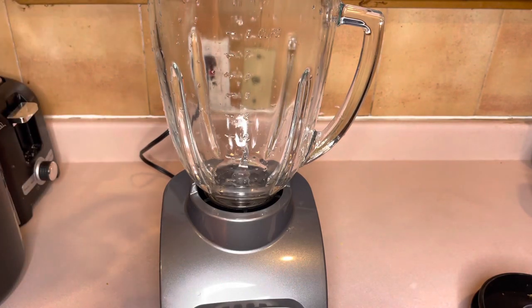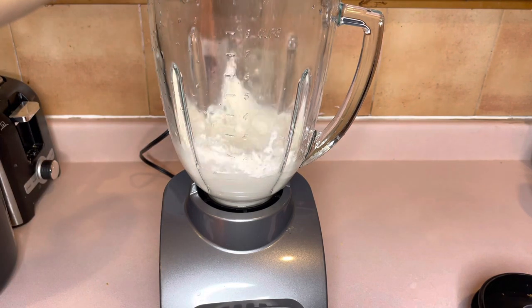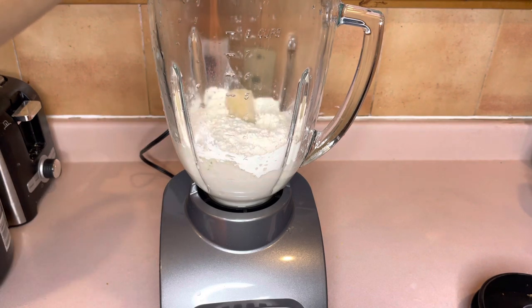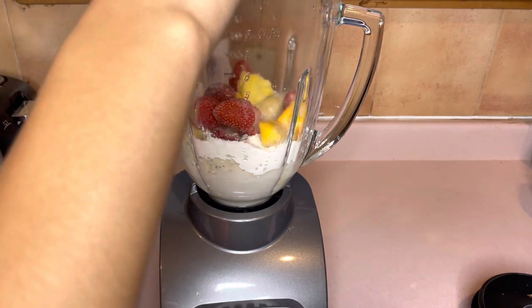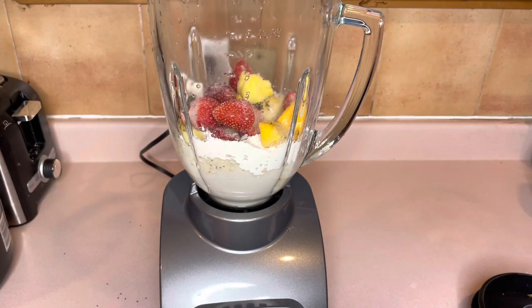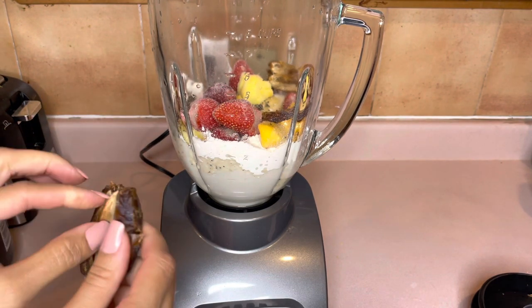I just got back from the gym and now I'm gonna make a protein smoothie. I'm just gonna start off with 1 cup almond milk, 2 scoops protein powder, 1 frozen banana, 1 cup of frozen fresh fruit, a tablespoon of chia seeds, and 2 cut up dates. You're gonna wanna make sure that you cut open your date and take out the seed before you just throw it into the blender.